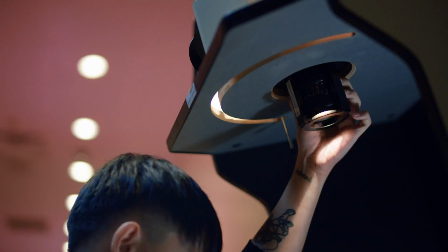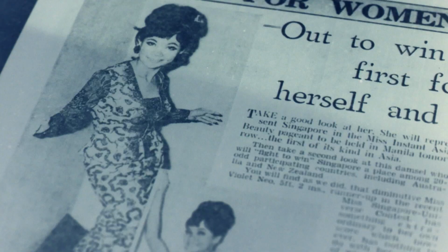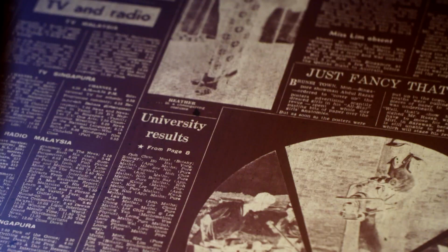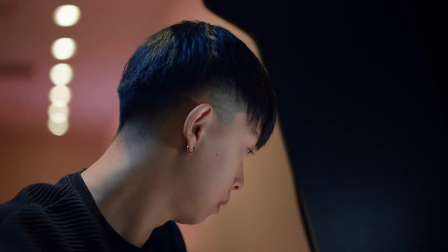And sadly, I find that what Mo said was actually true. Traditional dresses, particularly the Malay kebaya, were our go-to pageant costume to represent Singapore on the international stage. But there is one article from 1967 that gives me a glimmer of hope.